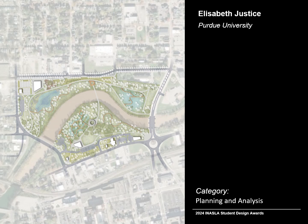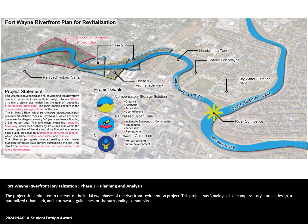Hello, everybody. My name is Elizabeth Justice, and this is my capstone project on the Phase 3 riverfront revitalization in Fort Wayne, Indiana. So this project stemmed from the first two phases that were previously built and/or are being built currently. And so this project wants to work with the compensatory storage, the naturalized community park, and building some guidelines for stormwater for the development that will be coming most likely north of the site.